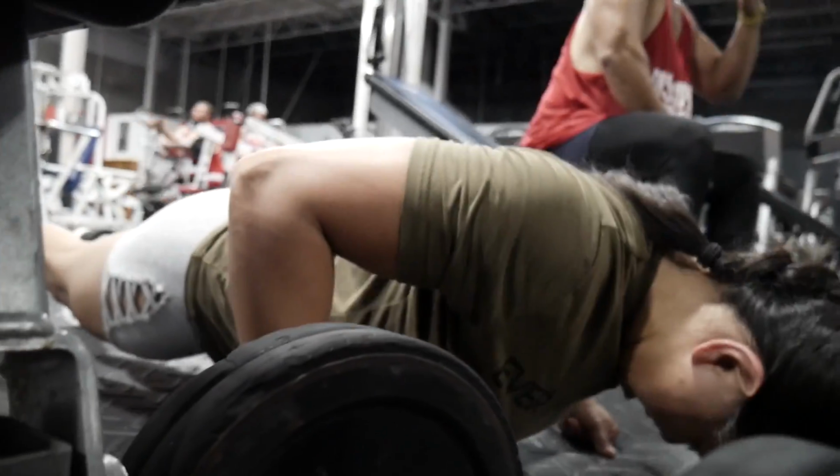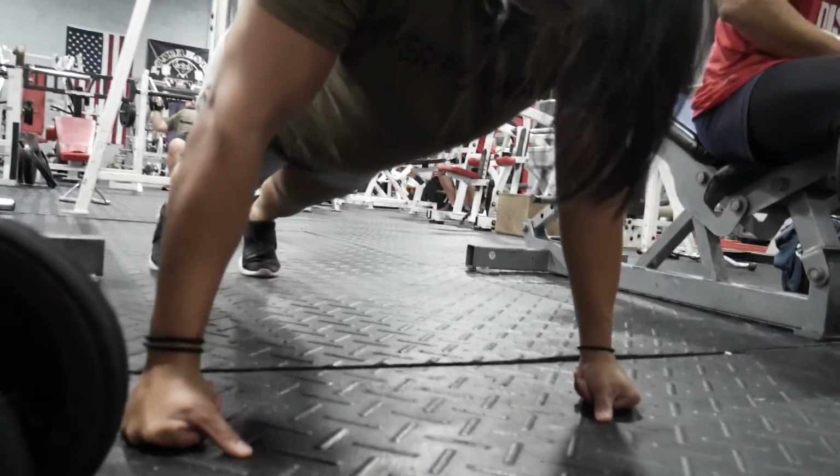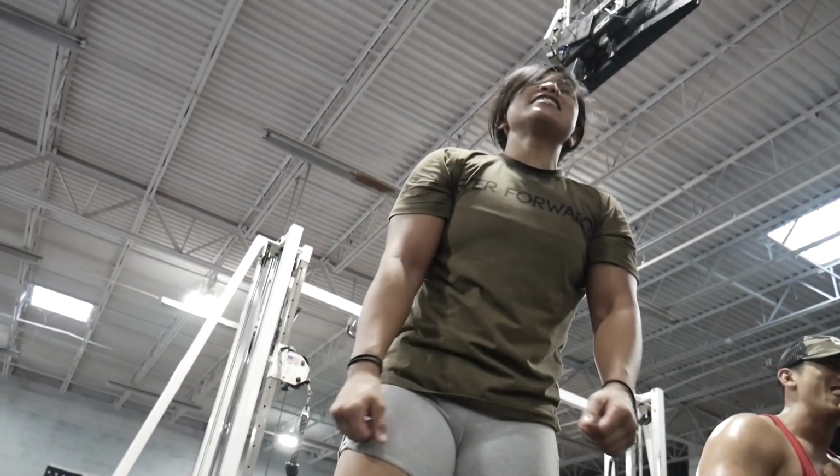One of the things that I love to do, especially when I'm prepping for my PT test, is bench presses and then I'll go straight into push-ups. Superset it. It makes it a lot easier because your body's already exhausted. If you can do push-ups when you're exhausted, you can definitely do it when you're fresh. So it's just a lot easier.